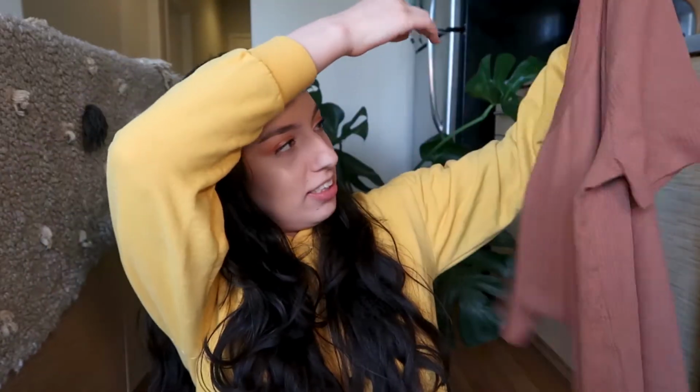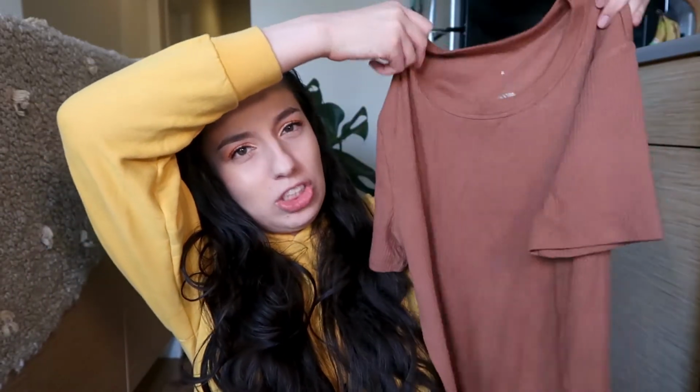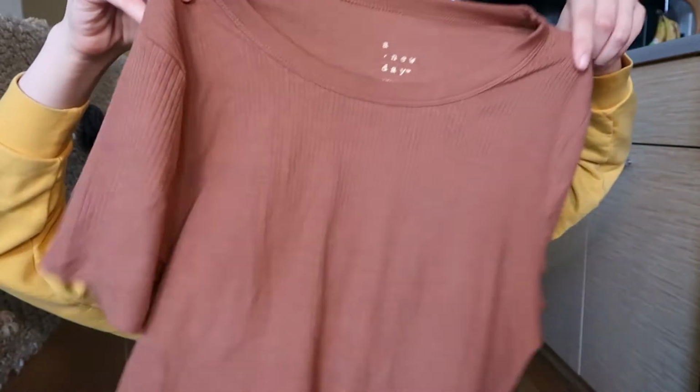This is going a bit warmer into a more terracotta color. And this is a sweater that I got from Target, and I got this on clearance. It was less than $10 with tax, so I thought that was awesome. And it is super comfy. And then lastly, this shirt, which was super simple, again from Target. It's a, I don't know what this color is, a brownish terracotta color. But I really like this shirt so far, and it's nice for the spring, short sleeves.